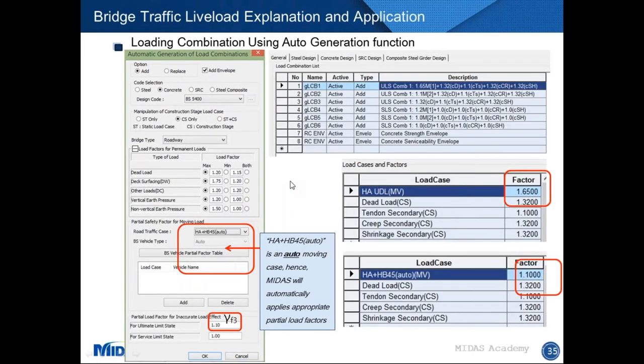While for HA and HB auto, the same process goes on. But this time, when you choose HA and HB auto, you are not able to choose the BS vehicle type, because the software will automatically apply the relevant partial load factors into the HA and HB 45 auto cases. The same thing goes for gamma fL3. So when you select OK, the appearance will look like this. The load combinations you can see have been created for you, for the ULS combo type 1 and the SLS combo type 1. It's all here.